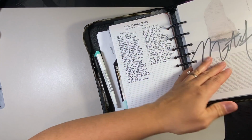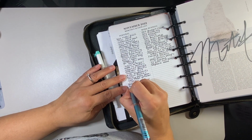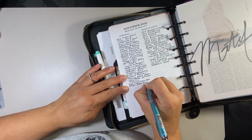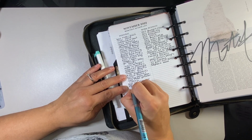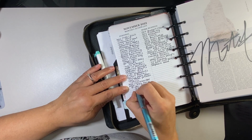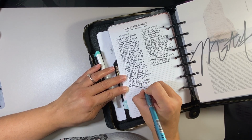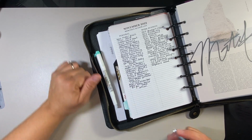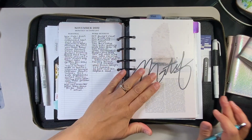Return shot equipment. And we need to go to Bath and Body Works. I need to get some new soap and maybe some new lotion. Okay, that's it. Good. So now I can go ahead and do the week.